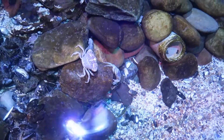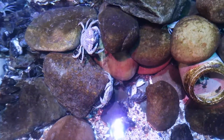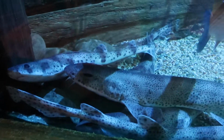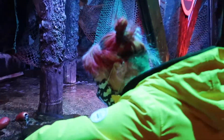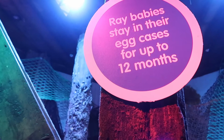Right. Little shrimp that was swimming a minute ago. Was that what that is, a wee shrimp? Yeah. This wee guy here's running away from the big guy, look. Well, I would too. And a cool wee reef they've got going on here. These are lesser spotted dogfish. Now they're cracking, aren't they? There's a dogfish right there. I like these wee bits, man, they're cool, aren't they? I didn't know that, did you? That ray babies stay for up to 12 months.